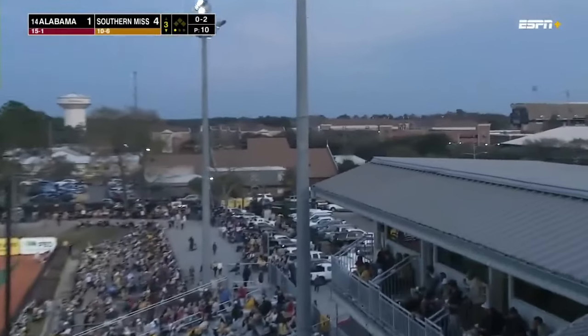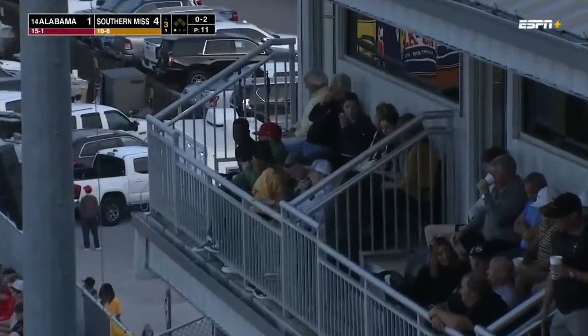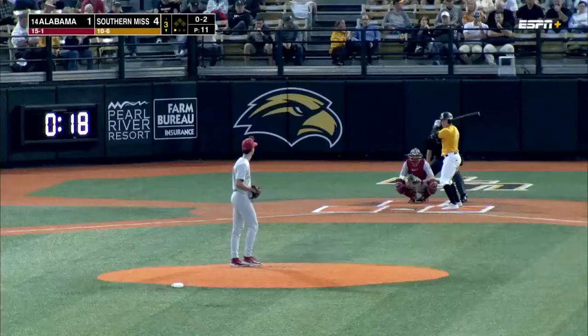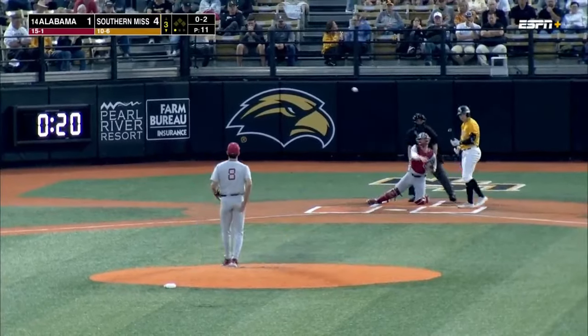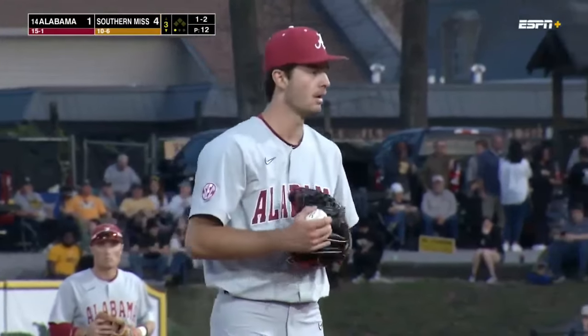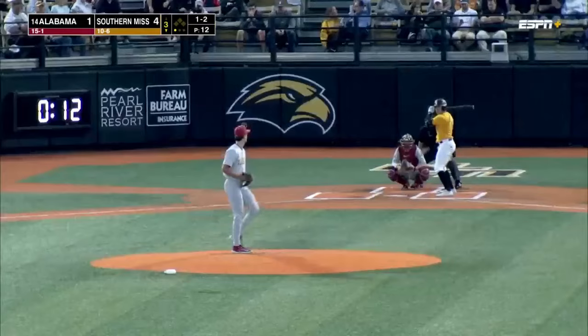0-2, Gillespie shoots this one foul and out of play. So 15 guys this season in relief out of the pen for Alabama. Peep this, six of them have yet to even give up a run. Wow, that's strong. Breaking ball that misses up in the zone. Looked like a slider out of the hand of Tyler Fay. It's really been a fastball slider mix so far.